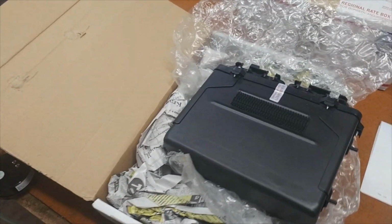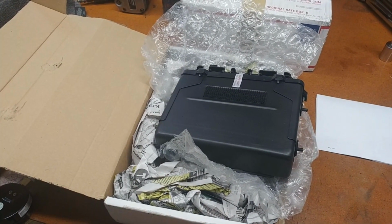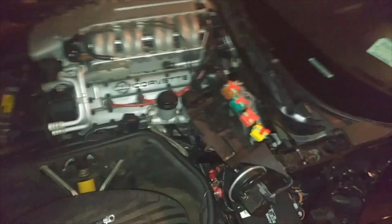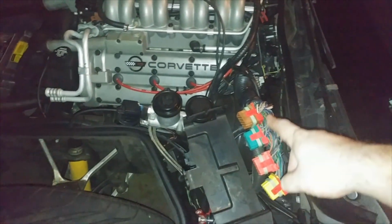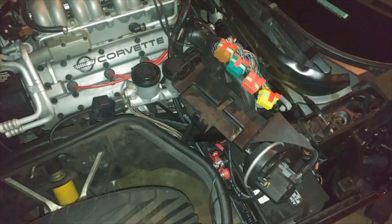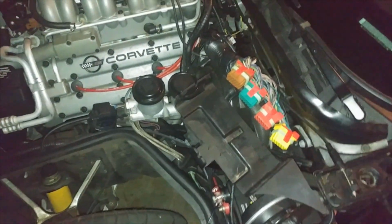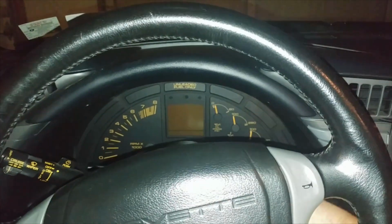I do have the battery disconnected, so I'm going to reconnect the ECM first, then reconnect the batteries, and then try and start it up. On a 91 ZR1, the ECM sits right in front of the driver's side firewall. It's right here. You can see the 4 connectors here. It goes in, there's 2 nuts to hold it in place, and a little Velcro cover that goes on the top. So we're going to go ahead and connect that now. This car's been sitting for about 2 months, I think.